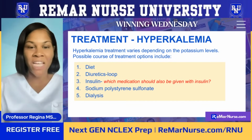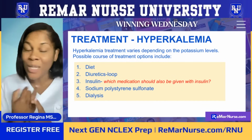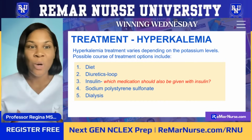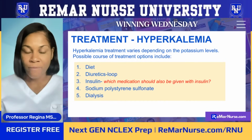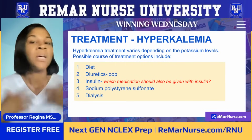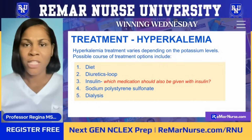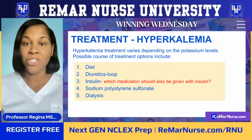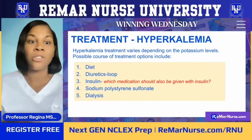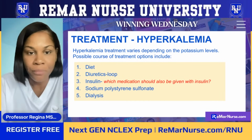So if I give a patient insulin, what is it going to do? It's going to lower the potassium for sure. But what else is it going to lower? It is also going to lower the blood glucose levels. So I should give insulin with dextrose, okay? Some sort of glucose for this patient, because this is not a diabetic patient. This patient has hyperkalemia. So if somebody gives you insulin right now, your blood sugar is going to tank. It is going to drop. So you need to have dextrose too.